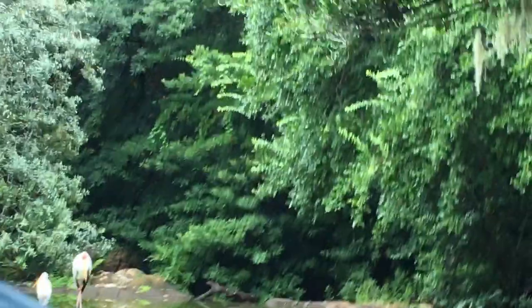On the right hand side here, these white birds with the black under their wings are yellow-billed storks. They have a wingspan of about 5 feet, and when they're first born they only weigh about 2 ounces. However, they eat so much in the first 10 days of life that they grow from 2 ounces to 12 ounces in just 10 days.